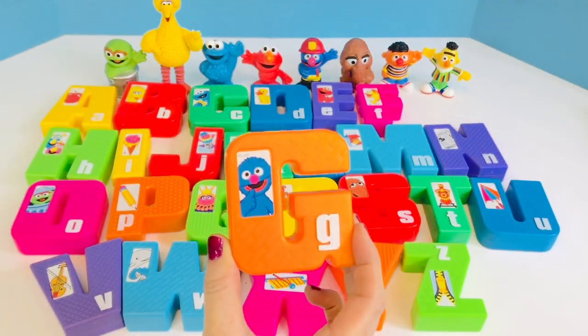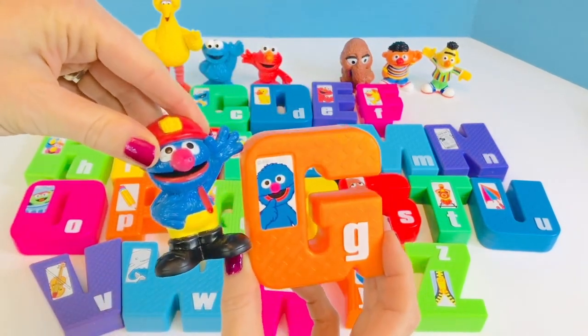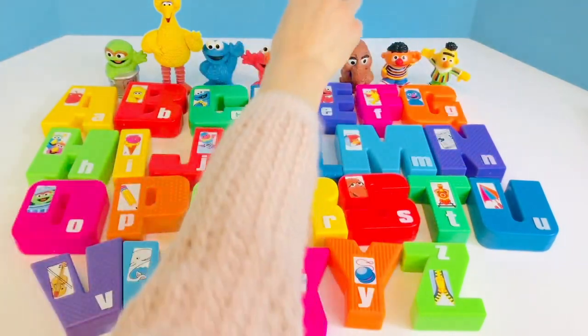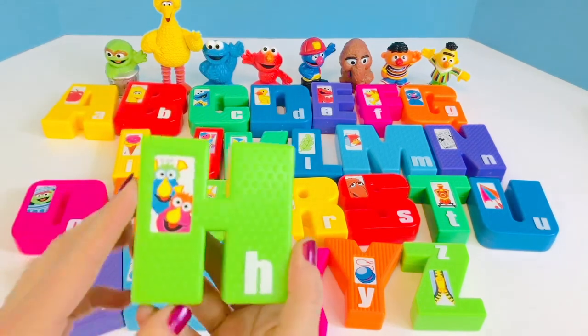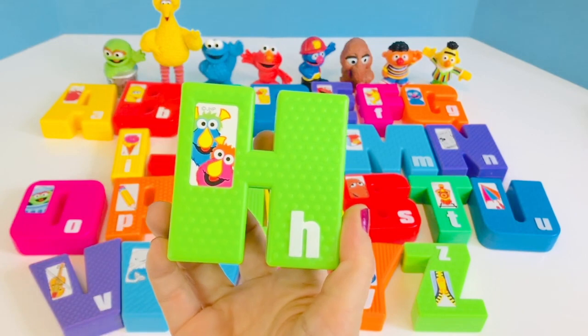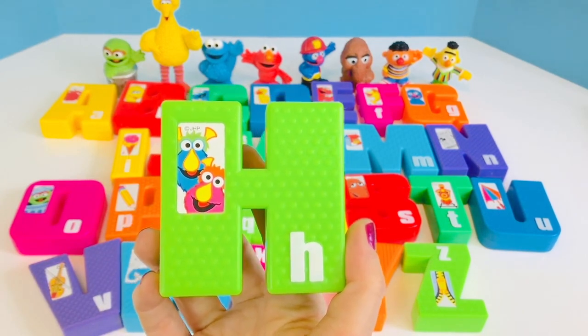G, orange G, for Grover, who's dressed in his fireman outfit today. H, green H for the honkers. They squeeze their noses and they make a honking sound. Honk, honk.